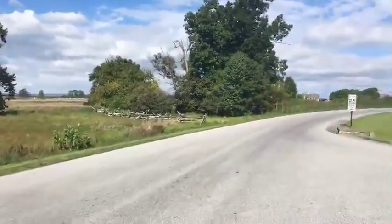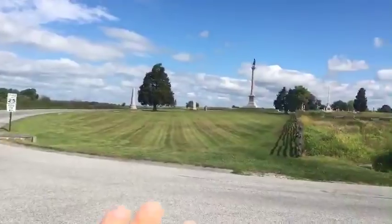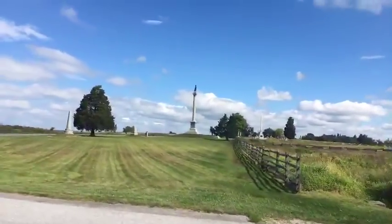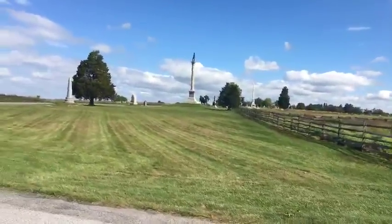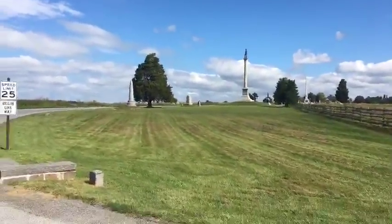So again, we're on the second and the third day's battlefield, and I'm making my way toward what we're really going to talk about today, and that is Longstreet's assault, or Pickett's charge, or the high water mark of the Confederacy. And that's right off in that direction over there. But let me back up for a second again.